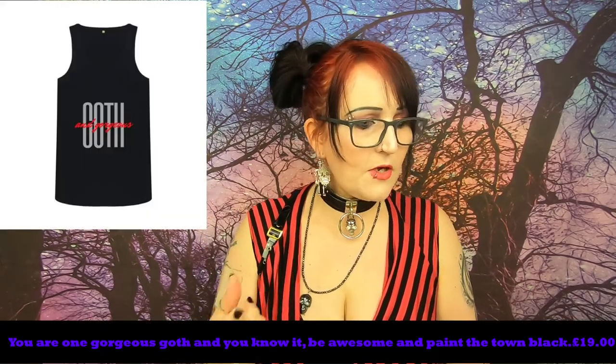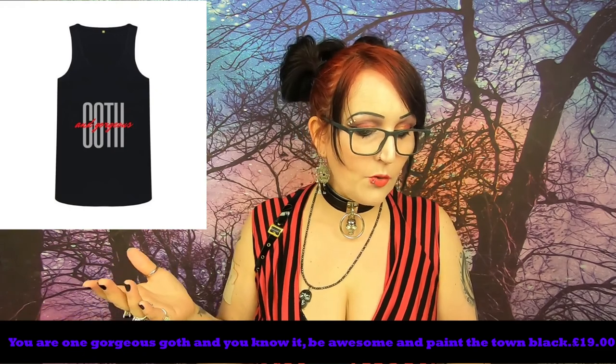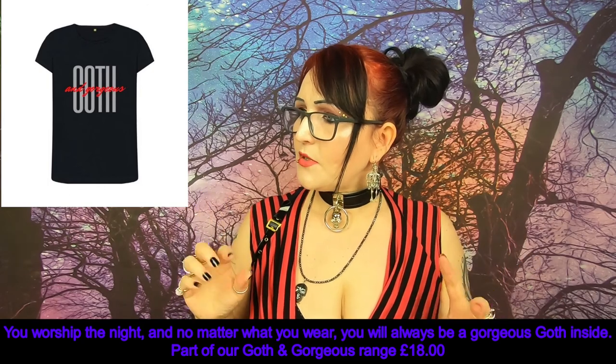So one t-shirt in particular that I absolutely love was Goth and Gorgeous. I did actually say I was eyeing up that t-shirt, but since then I've seen a few more that they've put up there. I think there's an SOS Slayer, which is a vest top. They do vest tops, they do tees, they do hoodies. I think they do a couple of other things.